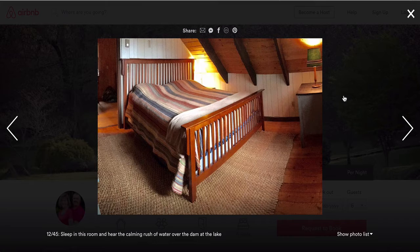What's cool about this listing? Why would people stay at this place? Well, it's a natural environment, right? It's about getting a lot of rest. It's about sleeping well. It's about going back to nature. And so, sleeping and hearing the calm rush of water over the dam at the lake, that's something that sounds very appealing. It's something that I would like to do. Yeah, I want to sleep in the bed and listen to that water rush over the dam and put me to sleep with the fresh air. That kind of stuff.